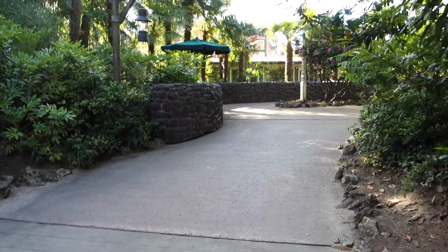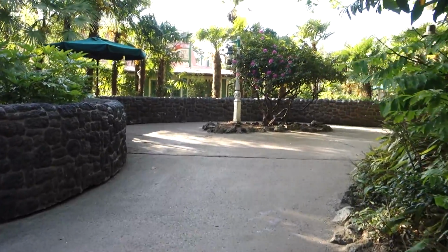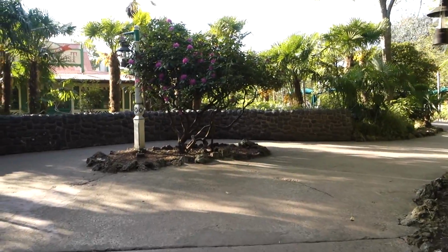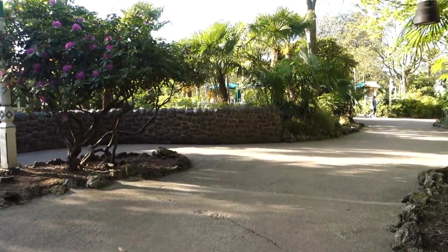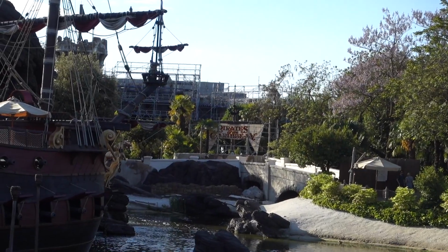How many times do you ever see a path at a Disney park where you are literally the only people there? This is pretty crazy. I'm not complaining. Oh, there's other people. Hey look, there's Tick and Tack again. And I'm pretty bummed out.